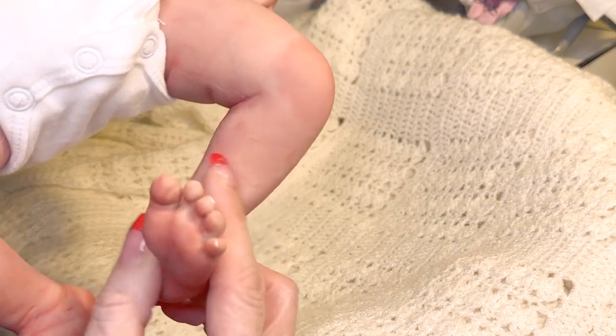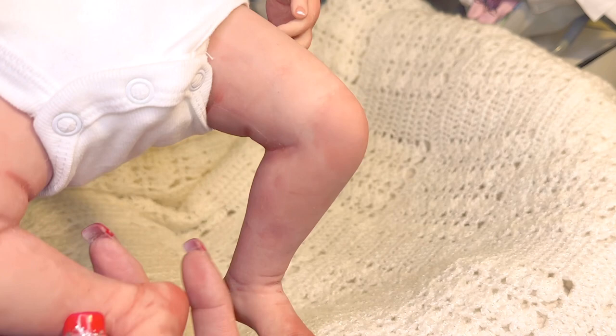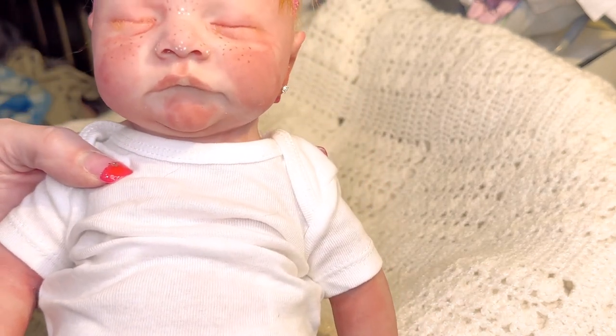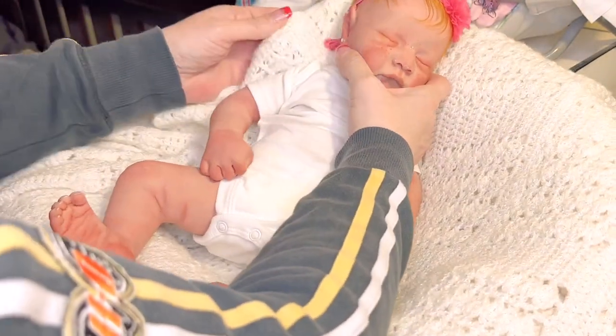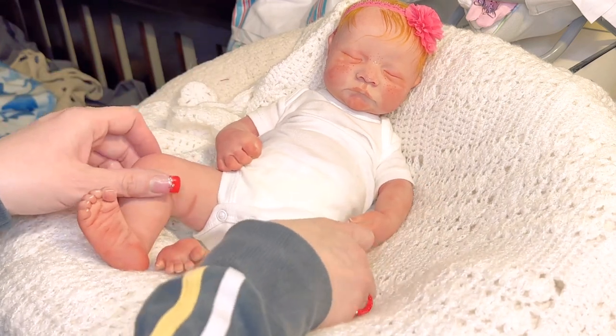I love these floppy babies because they're just so, so realistic. They really are. And the Levi was a popular baby for me, a popular sell. I sold a couple of them. So yeah, especially being silicone, you guys, just absolutely amazing. She is stunning and so pretty, and she's looking for a good mommy or daddy, you guys.